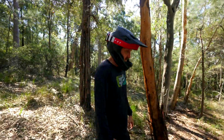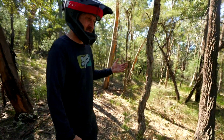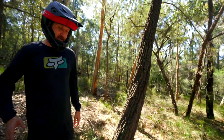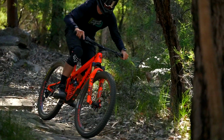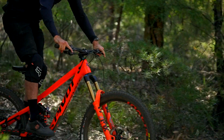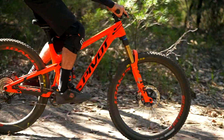Probably the third thing is managing your speed. Sometimes the fastest is the fastest. I know that sounds silly, but if you manage your speed before you hit a section like this, and you estimate how fast you can hit this section, then you're not going to be doing much braking through the section, so you're going to maintain momentum.